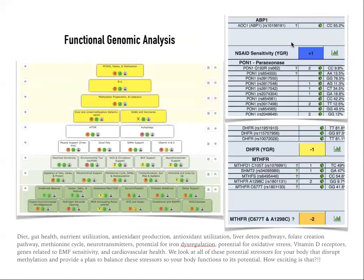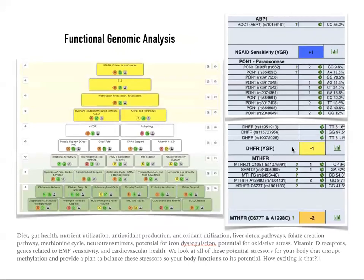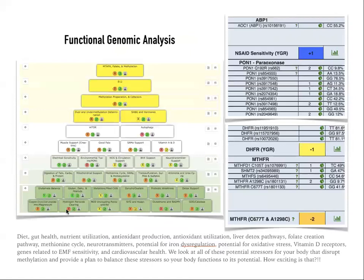And this here is just a little peek at some of the things that we look at when we are going through your genetic review. So this is functional genomic analysis. We have what's called the pyramid here, where we look at all of these things. We look at diet, we look at gut health, nutrient utilization, antioxidant production, antioxidant utilization, liver detox pathways, folate creation pathway, methionine cycle, neurotransmitters, potential for iron dysregulation, potential for oxidative stress. We look at vitamin D receptors, genes related to EMF sensitivity, and cardiovascular health. We look at all of these potential stressors for your body that can disrupt methylation and provide a plan to balance these stressors so your body functions to its potential.